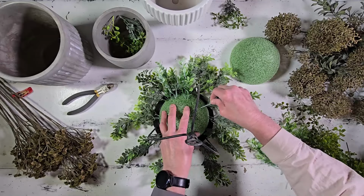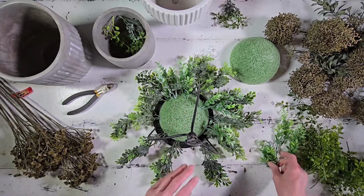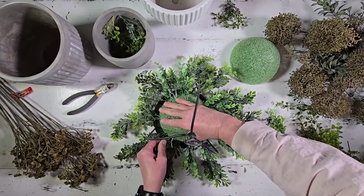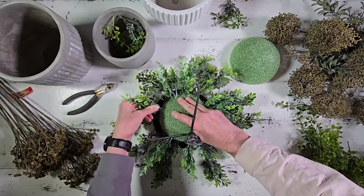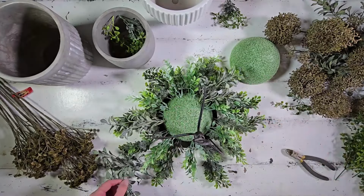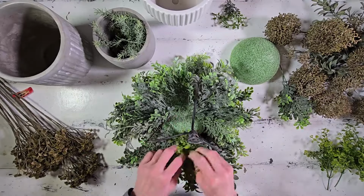Okay, so to finish building this, I'm just going to start staggering all of my layers, and continue building layers all the way around the floral foam here until I get it really nice and full. As I am building my layers, I do stagger them, so I don't place that second row pieces right on top of where I placed the bottom row, the foundation row. I sort of stagger them offset just a little bit. So I'm going to continue doing this process all the way around this, layer by layer, until I get it really nice and full.